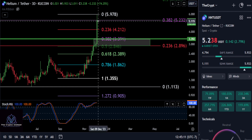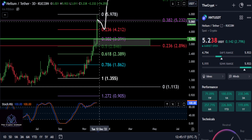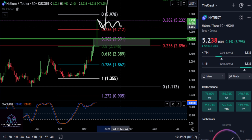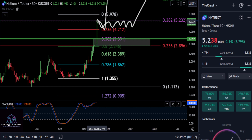If you can stay over the 420 area and hold that as support, of course, that is extremely bullish. If we hold that 420 area and we start to go sideways here, that is a very bullish accumulation in my opinion. And we could possibly come down here.